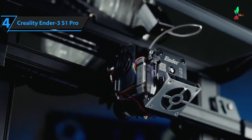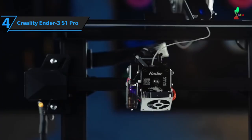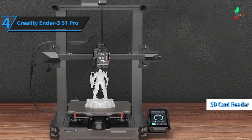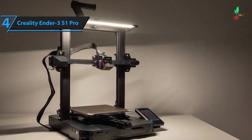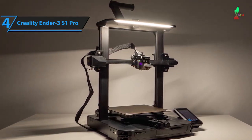Like the Ender-3 V2, the S1 Pro houses the power supply within the printer base and features a cart for the build platform's movement. A USB-C port and an SD card slot are conveniently located at the front of the printer, along with a built-in drawer for storing the various small parts included with the printer. Structurally, the S1 Pro maintains the excellent design of an open-frame 3D printer, and its assembly is straightforward.